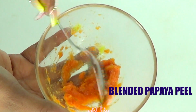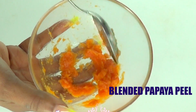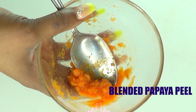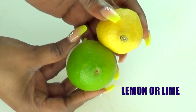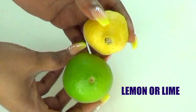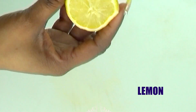Now take a look. Here we have the blended papaya peel, which is loaded with papain, which is going to help slow the hair growth down and eventually get rid of the hair. Moving on to the next ingredient, here I have lemon and I have lime. You can choose to use both of these in this remedy, or you can choose to use either one. I'm going to be using some lemon juice today.